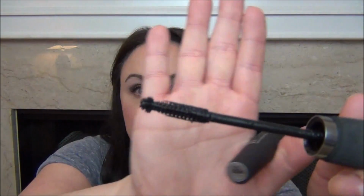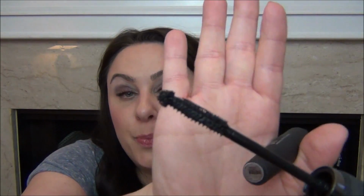The formula is really nice. It's not dry. It's not super, super wet. It's not the perfect balance in between, okay? If you had 100%, and this may be dumb, but this is the way that I think about it, and if you have a better way to explain it, please let me know below because I'm always looking to improve. If I were to say it's 50-50 wet and dry, I would say 60-40. 60% wet, 40% drier. So it's not the perfect balance. It's a little bit more wet than I love it, but it's not so wet that it's ridiculous and not workable.